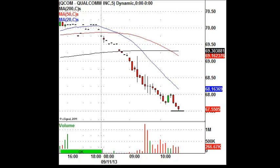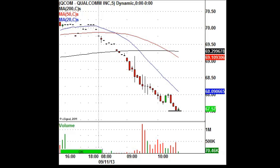Starting to see a little bit of a bounce come in here, just a small one. We'll see if Qualcomm can make its move here. It's a little bit on the slower side. See Qualcomm now moving higher. There we go. See if this one can move higher again.